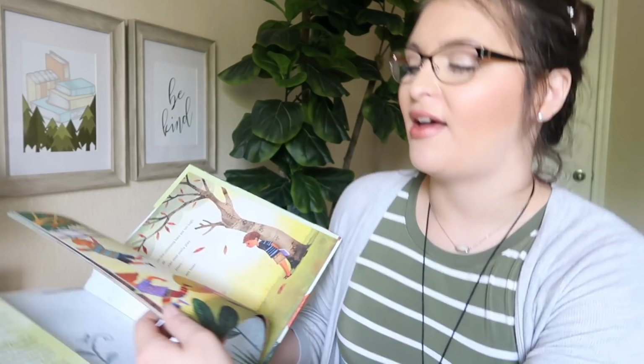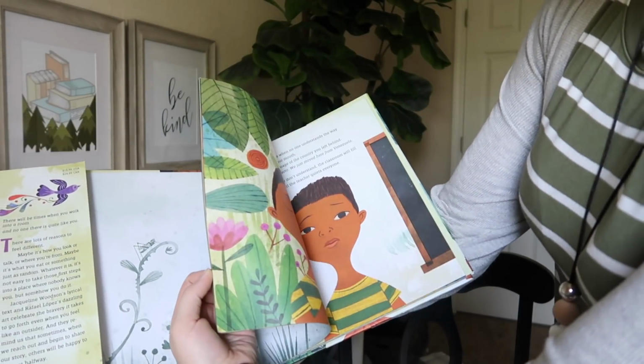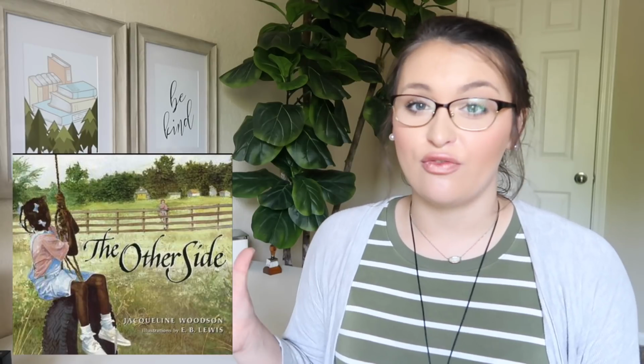So I'll show you some of the pictures as best I can. It's kind of hard to show you pictures in here. It is an absolutely gorgeous book. I think it's by the same person. I think I read, yes, okay. So this book is by the same author who wrote The Other Side. And I'm sure you've heard about this book, but it is a phenomenal book. This one, though, is really about celebrating differences, and it's more modern. Definitely more modern than The Other Side. It talks about, here, let me find a sample page.